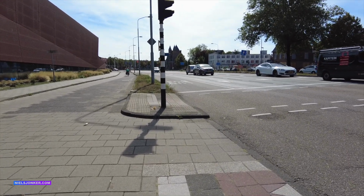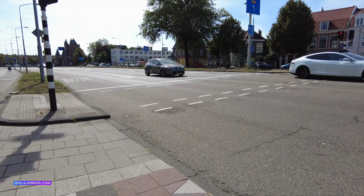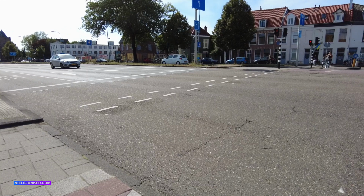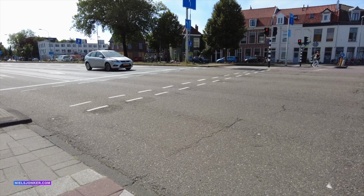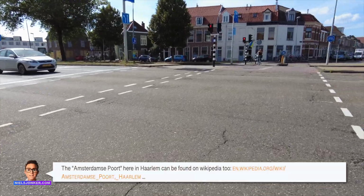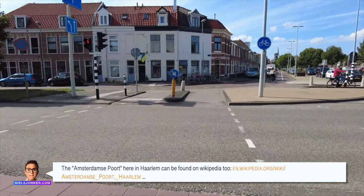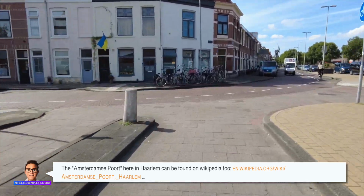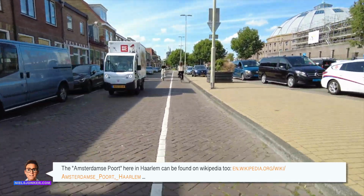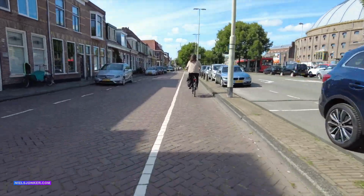At the far end here, in the contrast, you'll see the gate of Haarlem. You see the spikes at the end. We're not visiting it, but I can recommend you to check out Wikipedia, because it actually is a nice building. And it's the city gate of Haarlem, indicating the end of the connection with Amsterdam and Haarlem.